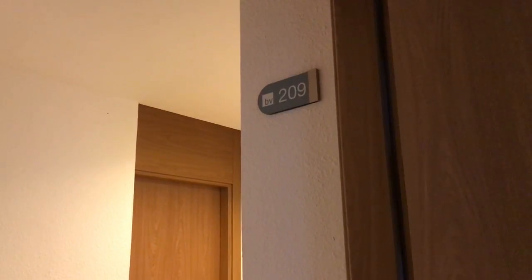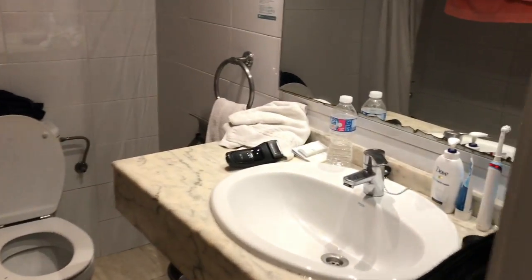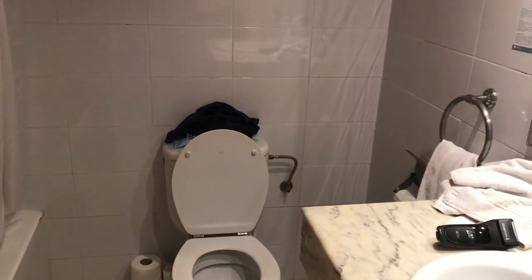Okay, right, so the lighting's gone a bit weird again. Let me just give you guys a bit of a room tour. As you come in, this is our number, 209, just a brown wooden door, the doorbell. We just got some information in here. We have a bathroom. Wow, got all of our stuff. And we've got a mirror, some towels drying, that's the bathroom.